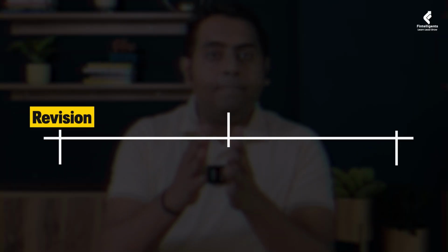After each mock, list down your 3 learnings and 3 mistakes. Follow the same pattern: revision, mock, analysis. After your last mock, ideally 4-5 days before your exam, do a full-fledged revision.